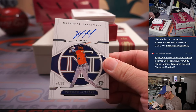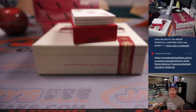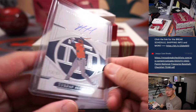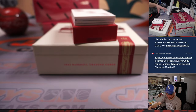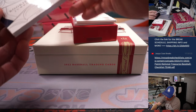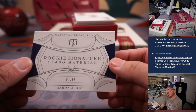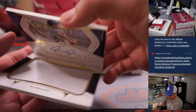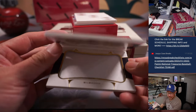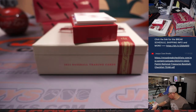Got a Yordan Alvarez, 58 out of 99, Astros. Jason K. with the Stros. Nice, Yordan. The book, 97 out of 99, rookie signature jumbo material, Aaron Ashby. That's for the Brew Crew, Chad O. and the Brewers.